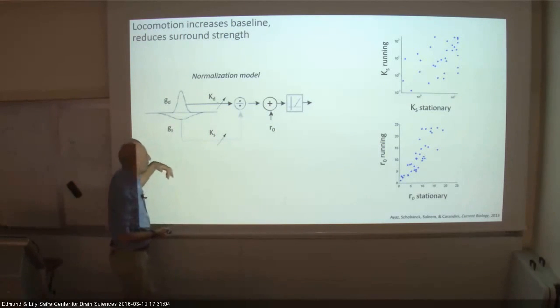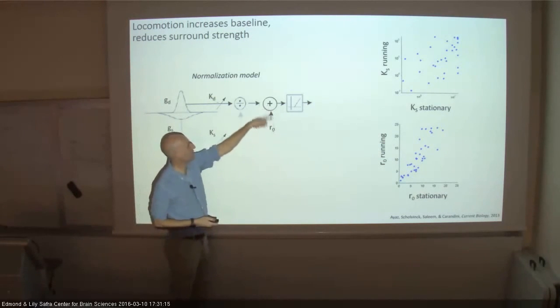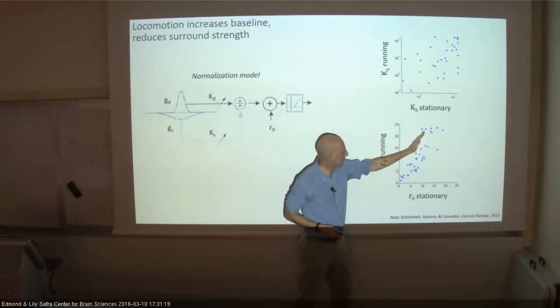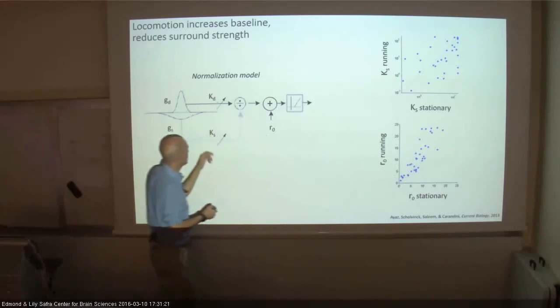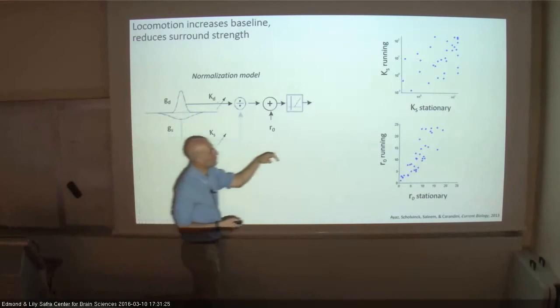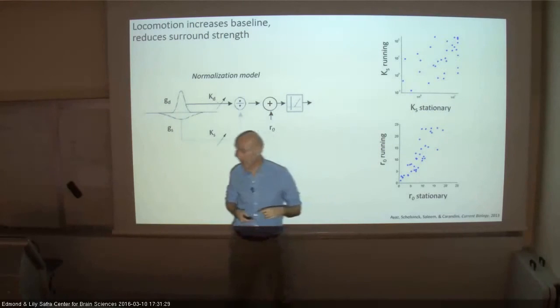We asked, what do we need to change in this model to account for the effects? And we discovered that we had to allow two numbers to change. One was an additive term, which is shown here, which invariably goes up when the animal runs. And the other was the gain of the divisive term, which often, not always, but very often goes down when the animal runs.